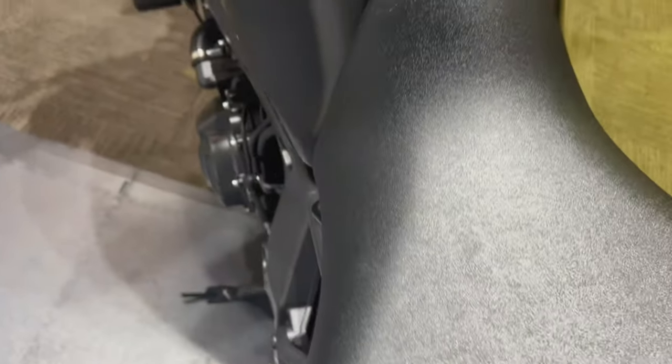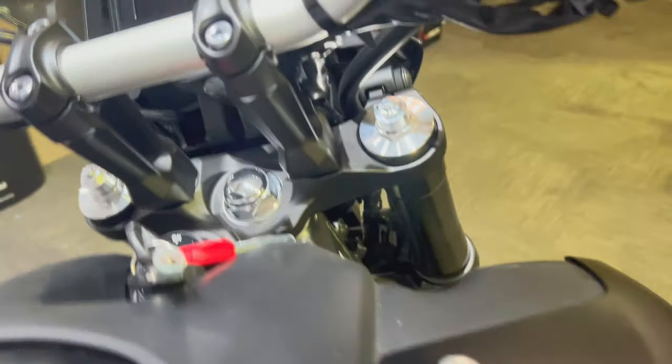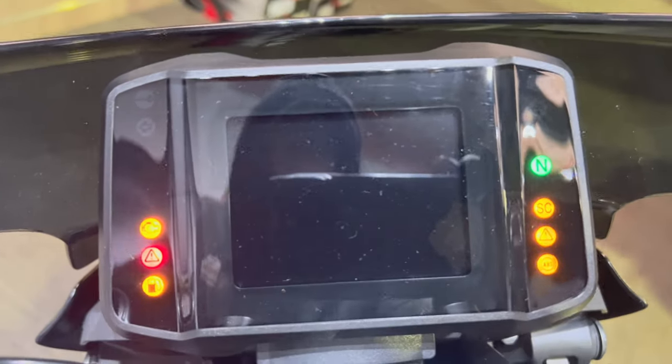Coming to the back, all the seats as new, no scuffs or anything like that on there. Run up the tank, really, really nice. All the controls are nice. All the dash does as it should.